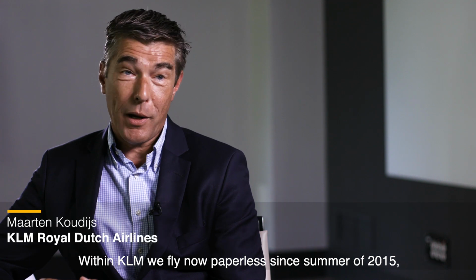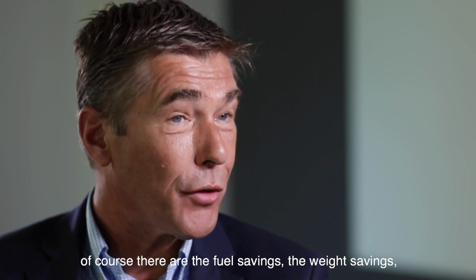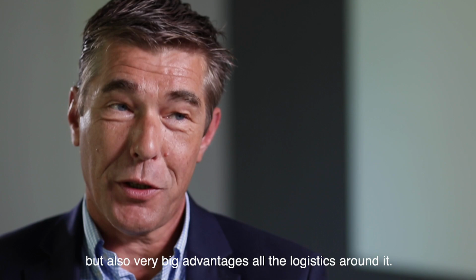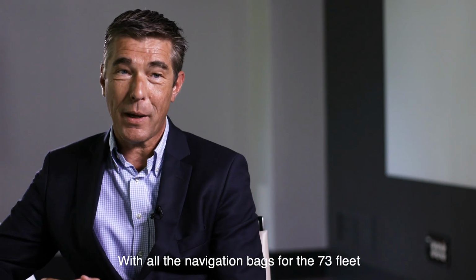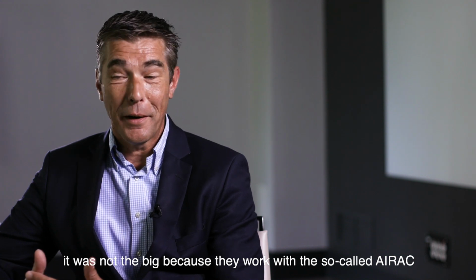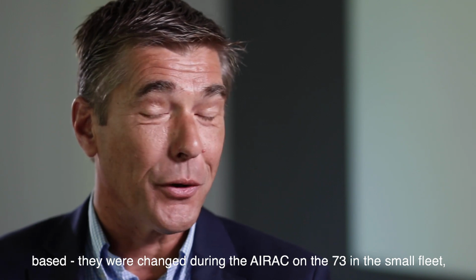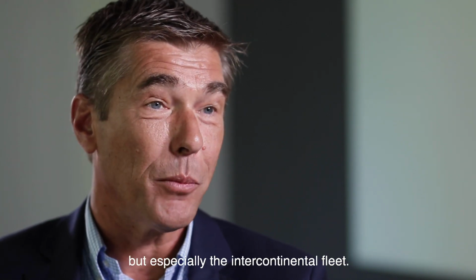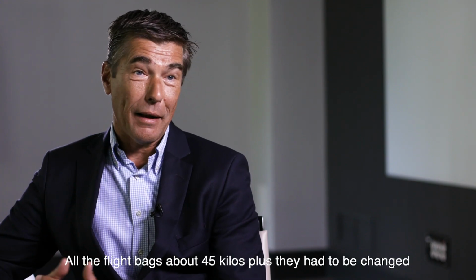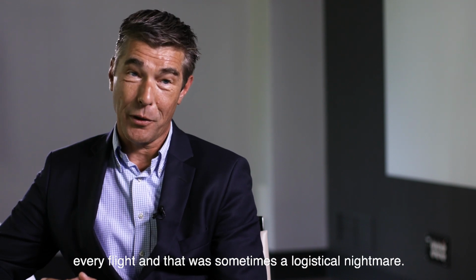Within KLM we fly now paperless since summer of 2015. Of course there are the fuel savings, the weight savings, but also a very big advantage is all the logistics around it. With all the navigation bags, for the 737 fleet it was not that big because they were equipped with so-called AROC based, they were changed during the AROC on the 737 in the small fleet, but especially the intercontinental fleet. All the flight bags, 3 and about 45 kilos plus, they had to be changed every flight, and that was sometimes a logistical nightmare.